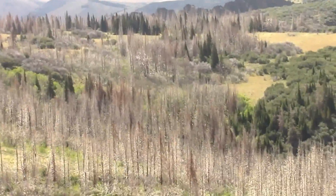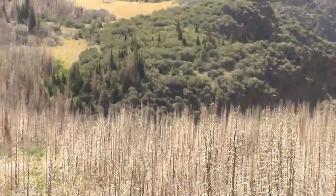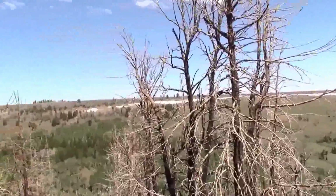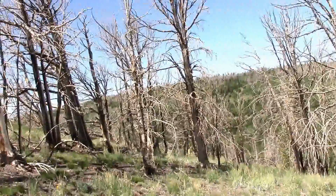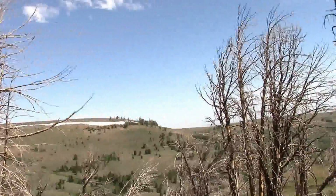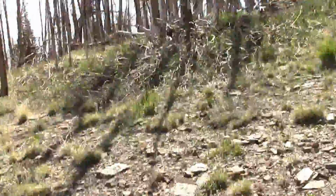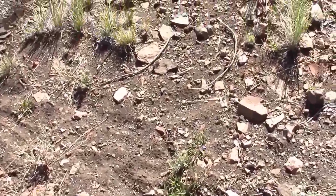And there's been a burn down in here, so a couple years after a burn, it's all fresh new grass, and they love it. So we just stopped to let the dogs out, take them for a little walk, and we're right in the middle of a burn, as you can see. But there's still snow. We're at 9,000 feet. Can you believe it? It's beautiful. So this is all burned, but the elk love it. I've already seen some tracks. Here in the dirt, there's some tracks that are pretty fresh.